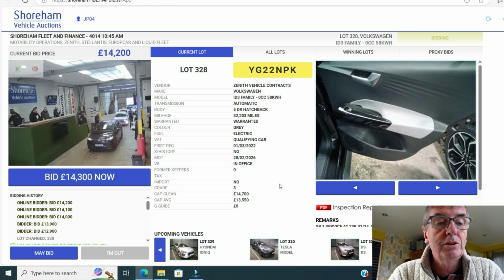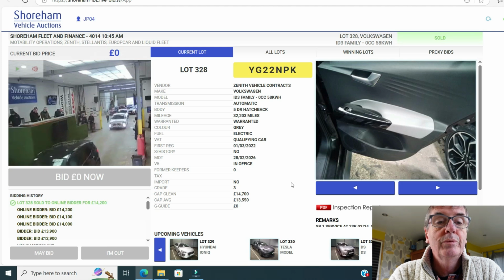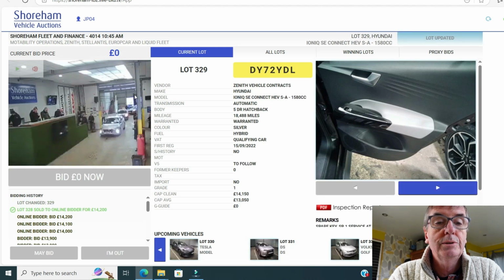13.5 is the average. Clean is 14.7. It's up to 14.2. Don't forget this is plus auction fees. I'll describe that at the end. Sold 14.2 plus the auction fees.